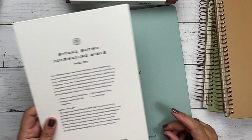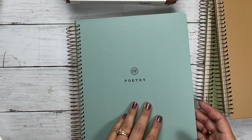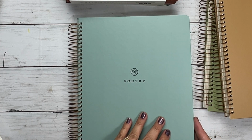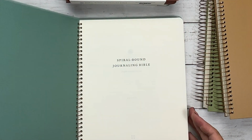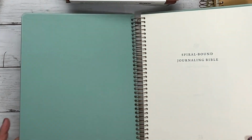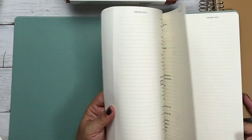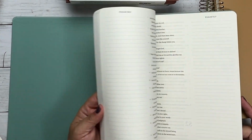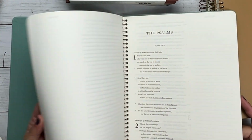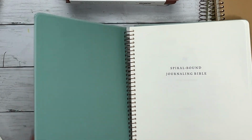This one here is the poetry. So this one, it says, was created from the ground up to facilitate in-depth note-taking, and includes the poetical books of the Old Testament: Job, Psalms, Proverbs, Ecclesiastes, and the Song of Solomon. It's so nice that it's broken up like this. And what a beautiful, beautiful color to choose for poetry. I love that. This one I could see using a lot.